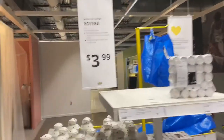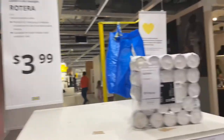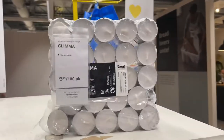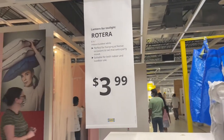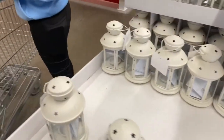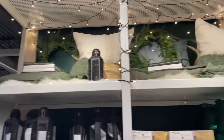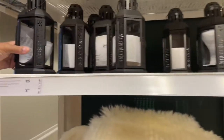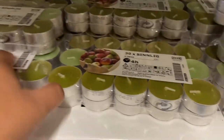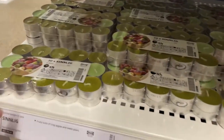Look at this, guys. They have the little lanterns for $3.99, and they have the candles for $3.49 for a $100 pack. That is a great deal. Look, guys, they have the Christmas decor out. They have these lanterns for $3.99, and then they have these candles for $2.99 for a 30 pack.